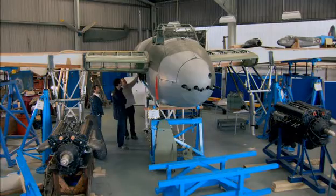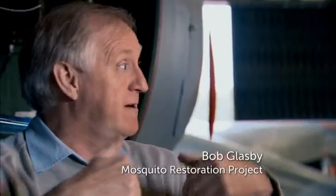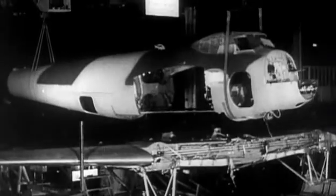It's a single wing right through the fuselage, so it's not like a lot of aircraft where you put two individual wings on, like the Spitfire. Yeah. It's a single wing right through, which gives it a lot more of its strength.